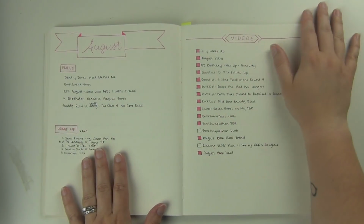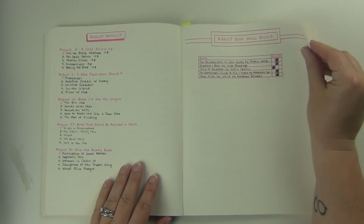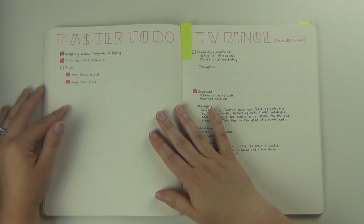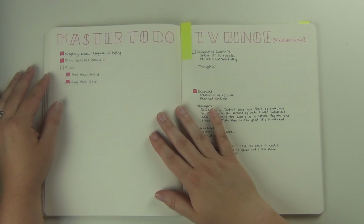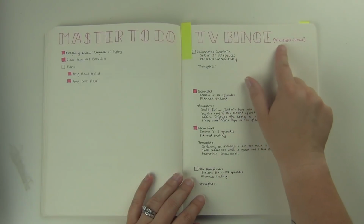Okay, then moving into August here. And same type of stuff, as you can see. And then in August, I started a master to-do list. So I had just kind of a running to-do list. I didn't have a ton on here in the end, but I did do another TV binge. So I wrote the TV binge up here.